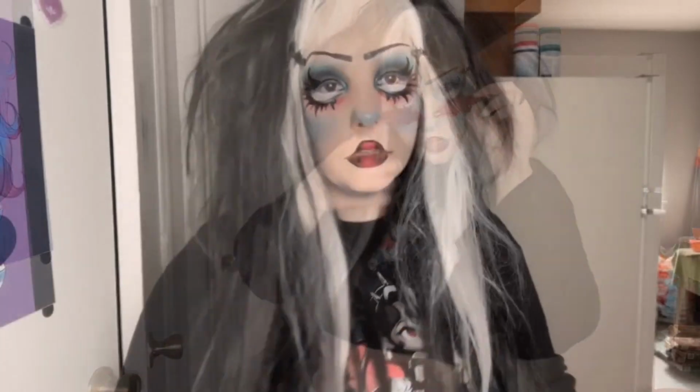Ghosty is a cartoon character. This is us being a cartoon vampire girl. This looks like it straight out crawled out of a goth cartoon.